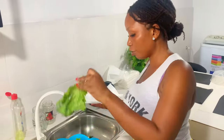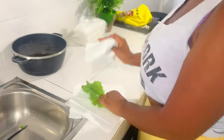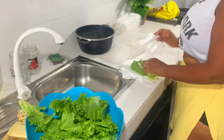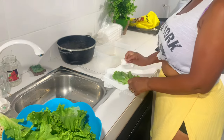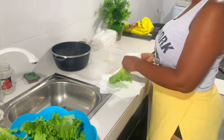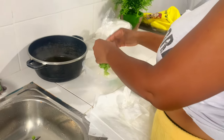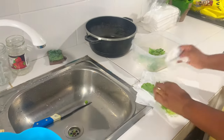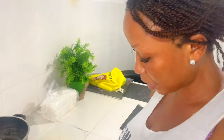I don't like my salad to have a lot of water inside, so I like to dry it with tissue. It's wet though. There is a machine you can use to get all the water out, but I don't have time, so it's wet. I don't like to use a knife to cut the salad. When I use the knife, the leaves become black. That's what happens to me. So I just tear it with my hands.